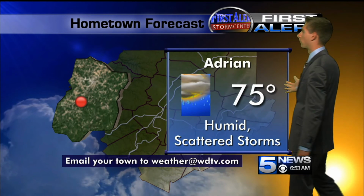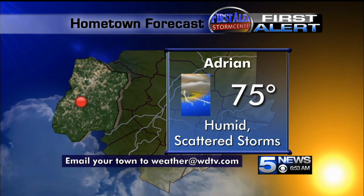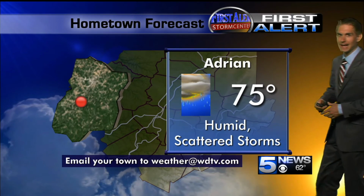Here's a look at our hometown forecast now. Takes us over to Upshur County. Adrian, good morning to you. You're going to get up to about 75 degrees this afternoon, and you'll be dealing with those scattered showers and storms as well. Watch out for flash flooding down in Upshur County as well.